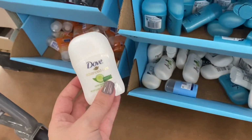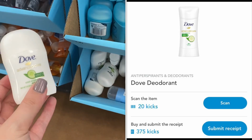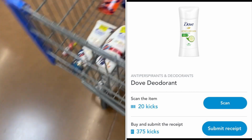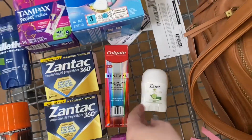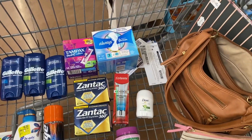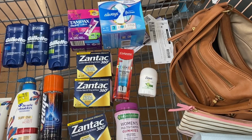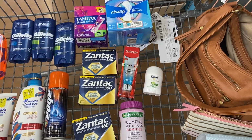Now I'm picking up one of these little Dove trial size deodorants for 97 cents. Shopkick has an offer right now for 395 kicks back total. That's between the scan kicks and the buy kicks. Now for the scan kicks, you are going to have to scan a bigger size deodorant. But 395 multiplied by 0.004 is $1.58 back, making this free and a 61 cent moneymaker.